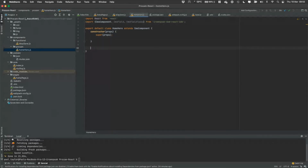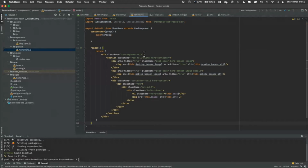And then if I go and start building out the render method, you notice here we're just returning a standard React presentation component really, but there are these fields that we have to deal with: the title, the text, the image, the alt text. And so what we need to do is tell DXM that these are going to be fields that are managed inside the CMS.